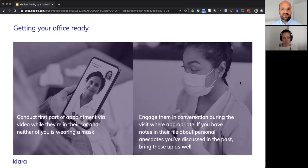And then secondly, when they are in the room with you, don't forget to engage them in conversation as it's appropriate, of course. If you have any anecdotes on file from past conversations you had with the patient, this is a good time to bring them up. Just don't forget they might perceive the visit to be a little bit more impersonal than in the regular pre-pandemic times because of all the PPE gear and the masks.